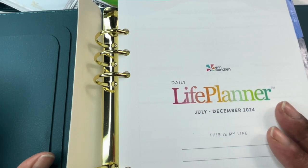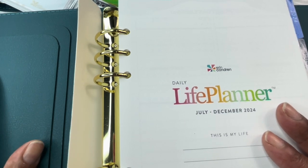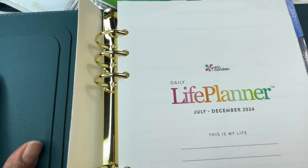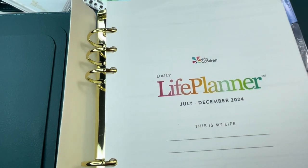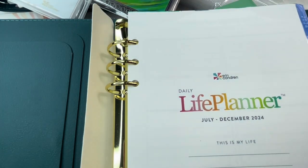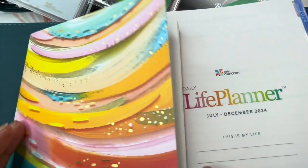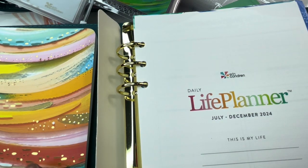But let me know, are you a ring? Are you a spiral? Are you a bound? I like spirals. Actually, I like this. This is probably my favorite. But I like the A5 Daily Duo in the spiral. And I'm good with it being a spiral because I don't need to move anything around in there. But I also really favor a slim bound, like stitch like this notebook. Like, this is easy to tuck in a bag and go. So I love these. This is bringing me back all of my petite planner feels right now.